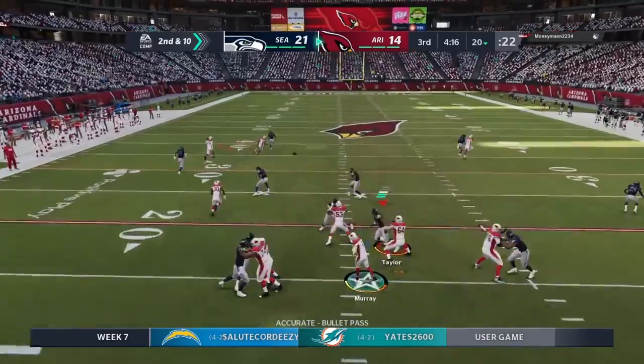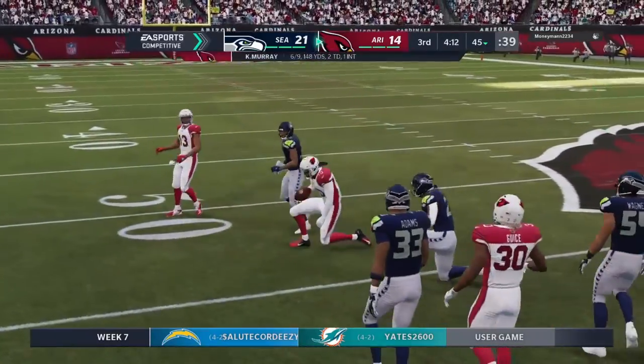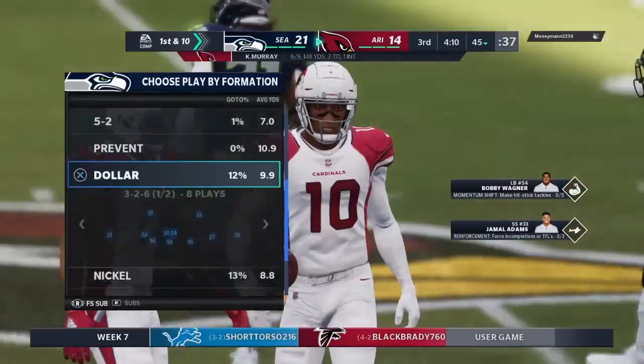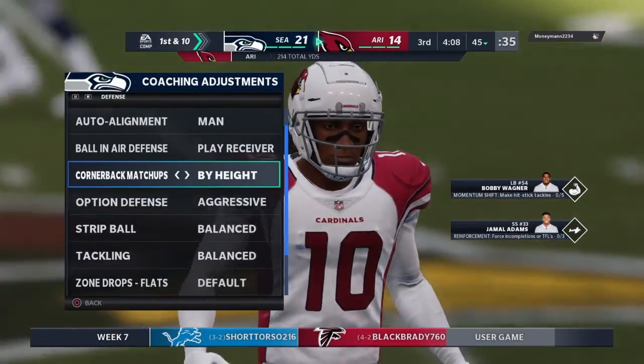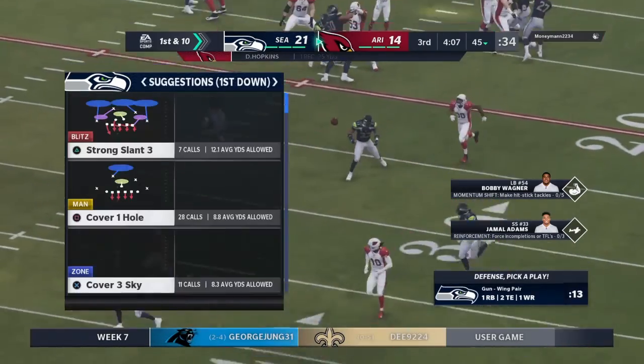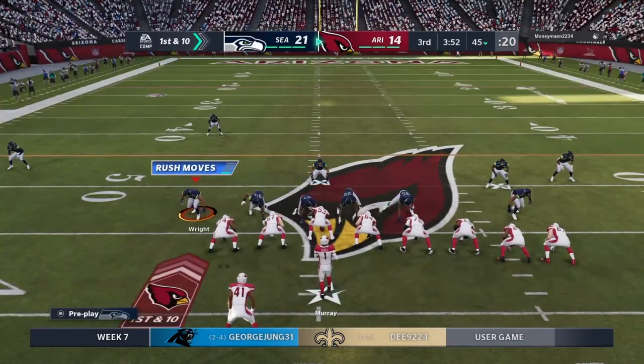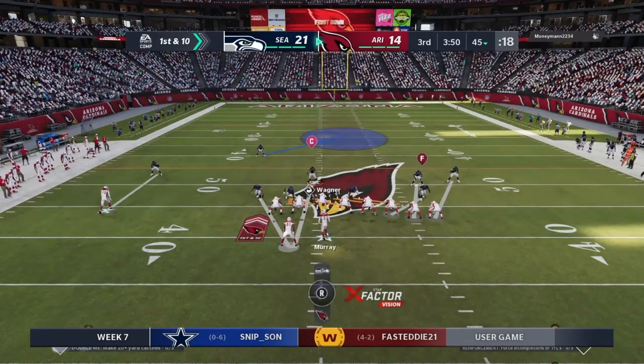Throwing again. Murray. The catch made by DeAndre Hopkins. And they'll get it all the way up about 5 yards shy of midfield. A first down there on a pickup of 25. 1st and 10 at the 45-yard line. They show run with 3 tight ends here on first down.